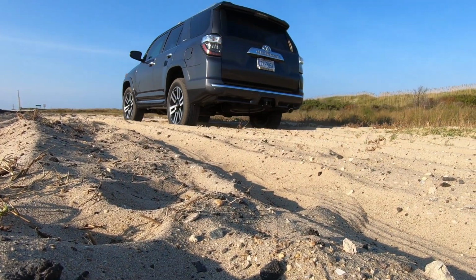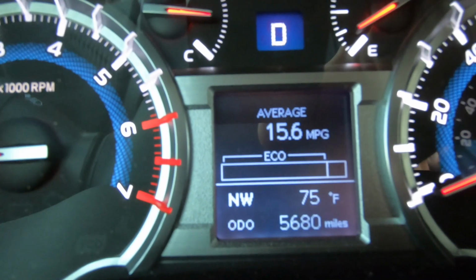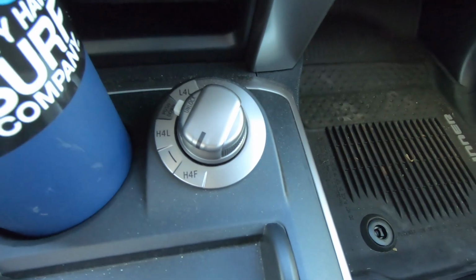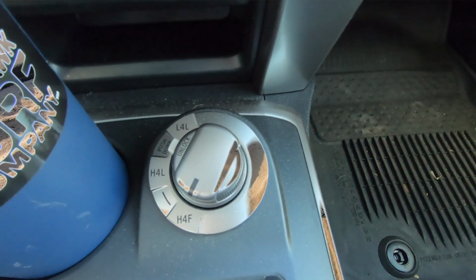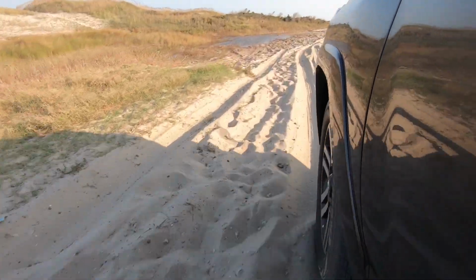I believe it's full-time four-wheel drive. I noticed that her miles per gallon was only 15. She lives in Charlotte, and she drives like 2 miles to work. She does mostly city, but 15 miles a gallon seemed pretty bad. I think she has full-time four-wheel drive, and looking at the selector switch here on the 4x4, I think that's part of it. Yeah, it has to be full-time four-wheel drive, because there's no way that I could drive on the sand without engaging it.